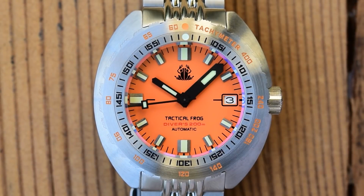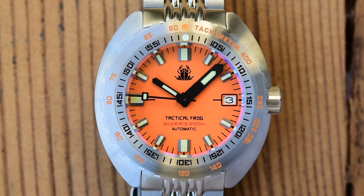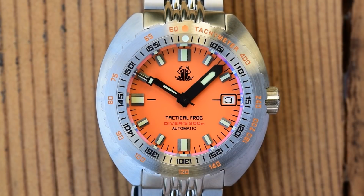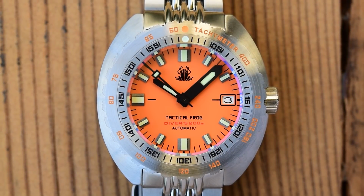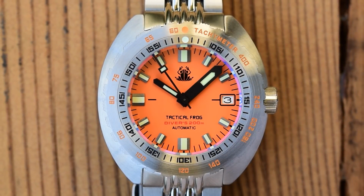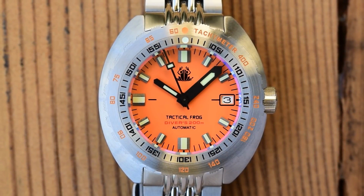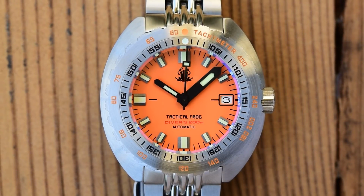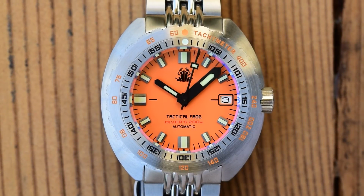But the biggest miss of this entire watch is the bezel. Again, it is 120 click and the action is fantastic. However, it is a tachymeter bezel. I mean, what the actual fuck were they thinking with this one? They weren't thinking, that's my guess anyway.